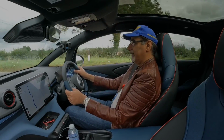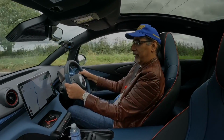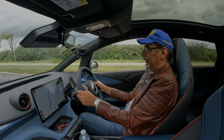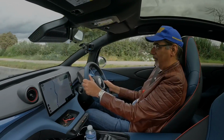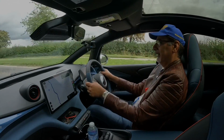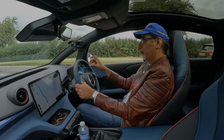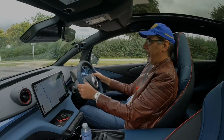Oh my God, that lane keep thing is really, I have to say, really annoying me. So it does a little squirmy thing, but then it just kind of grips and goes. But it does do a wheel spinny thing. And then this is just, again, the warning beeps for the road markings that it's picking up and stuff like that. Now we're on some nice bits of twisty road here, and the car is holding very well.